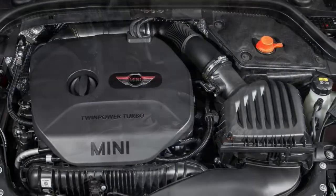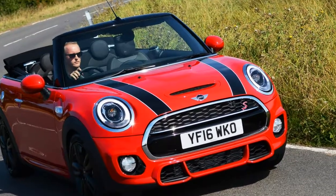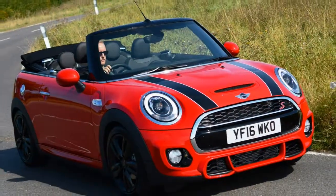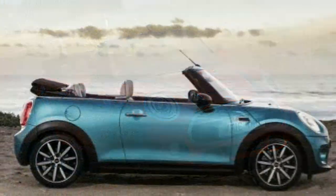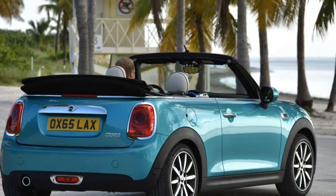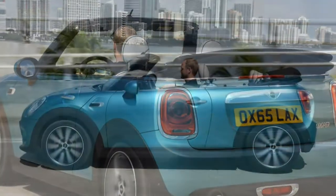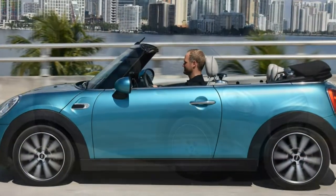Look upwards and you'll find Mini's fully retracting, electrically operated fabric roof. Both the Citroën and Fiat's roofs fold back to leave the side and roof rails in place. Picture peeling the lid off a tin of sardines and you get the idea, while the Mazda's roof fully retracts but is manually operated. With the hood retracted, rear visibility is a little obscured.